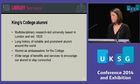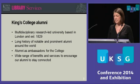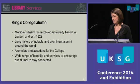So, just to give you a bit of background, King's College is a large multidisciplinary research-led university based in central London, and we were established in 1829. So thousands of students graduate from King's every year, and we have a really long history of producing notable and prominent alumni from around the world. Our alumni are incredibly important to us at King's. They can act as ambassadors for the college, and they also play an important role in enhancing the reputation of King's as a world-class institution.